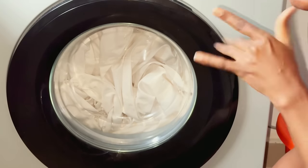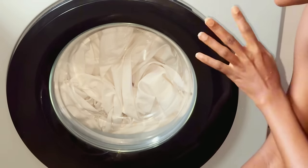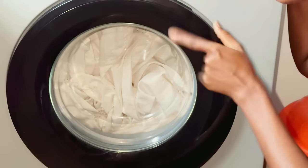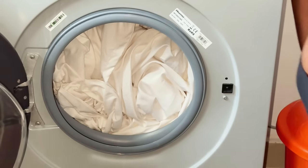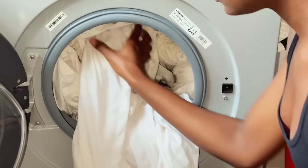Last night the water started running. I think they fixed the water, so we had to do laundry last night. I think I put this on around 3 a.m. and just let it wash. So right now I just want to take it out and go hang them and then do the rest of the laundry.